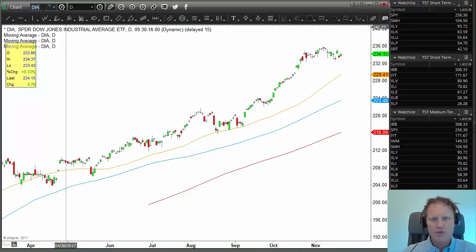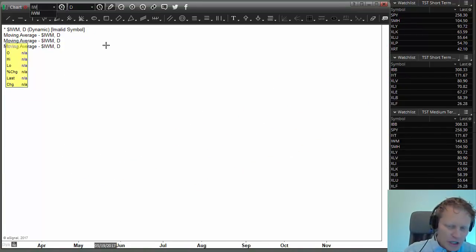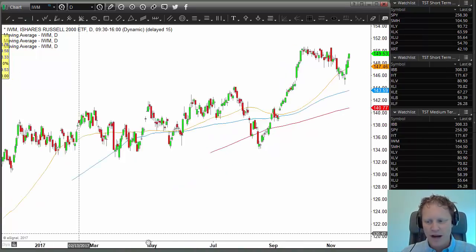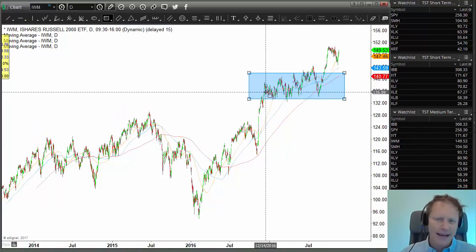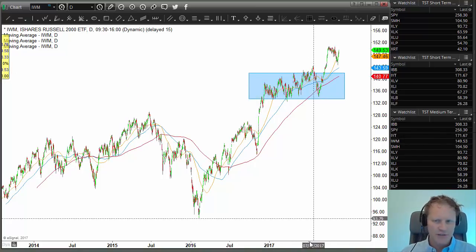So that gets me to the Russell 2000, which, by the way, I think is right now the most important chart into year end. Well, if you look at the Russell 2000, we can look at the IWM ETF right here. First of all, let's just do a very simple technical analysis, and then we'll look at why this is so important. For the most part, the Russell 2000 essentially treaded water for, let's call it, end of 2016, really all the way up until July of this year.